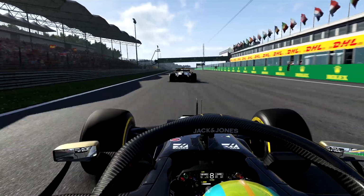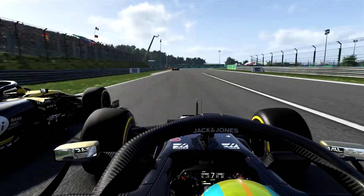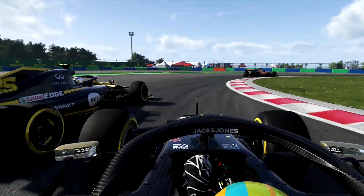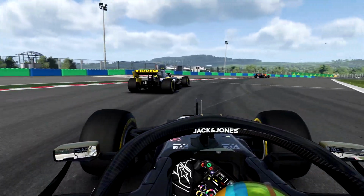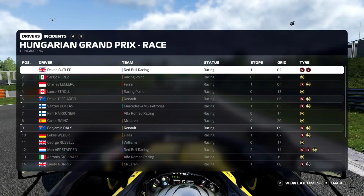Here he goes, DRS for both of us, actually. And here he goes to the inside. We're going to leave the space. We're going to try and be last of the late breakers. The gap closes, and we actually make slight contact there in the run into turn 1. So, very lucky to get away with that.